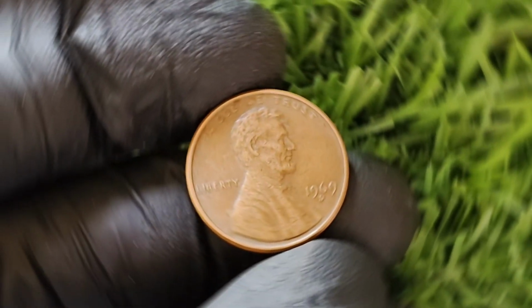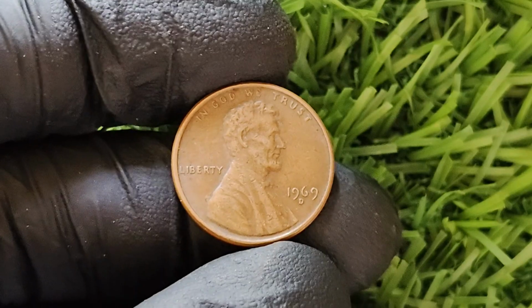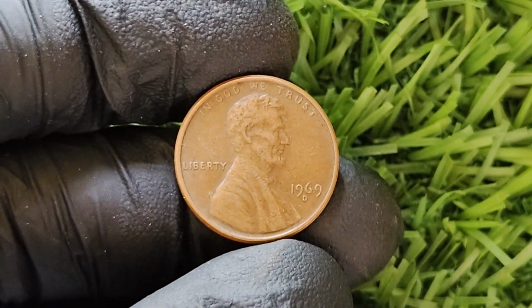Hey folks, let me ask you something real quick. Have you ever dropped a penny on the ground, looked at it, and thought, nah, not worth bending over for?